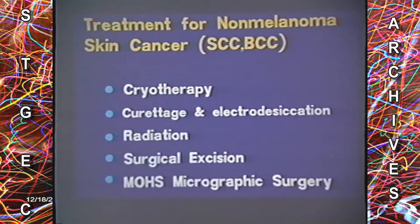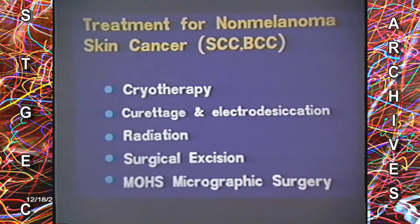We have the CTRC down the street. That's an excellent option for treating cancer. Certainly, surgical excision, and more specifically, the Mohs variation of that kind of surgery, is the way to treat skin cancer.